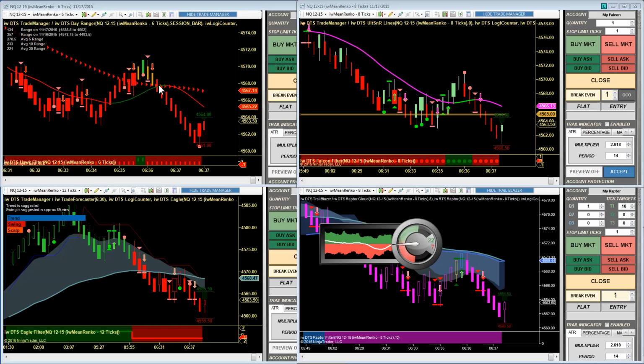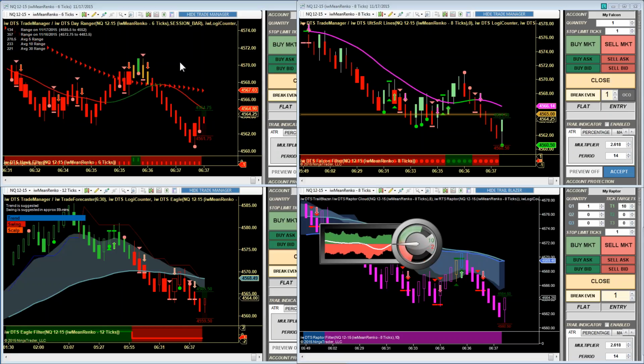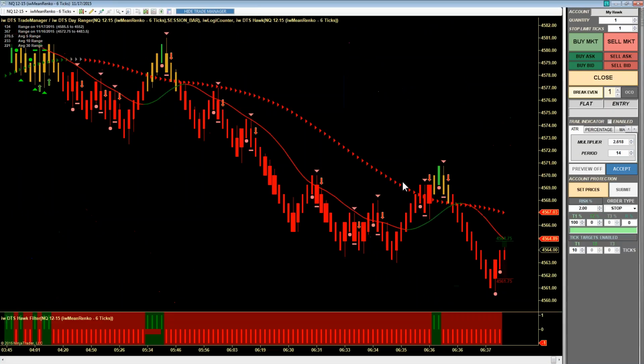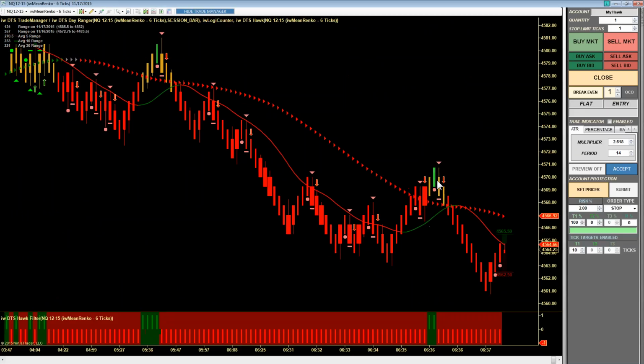Okay, so our macro pullback here. I got distracted here for a moment, I apologize. We were looking at a possible macro pullback. It initiated right here. It turned into a green bar sell that had some decent follow through to it. The green bar sell does tend to develop toward the end of the trend. So that was a little unfortunate that it dipped that far back.